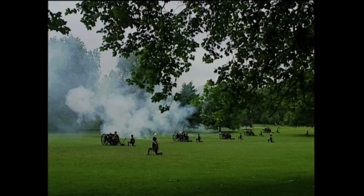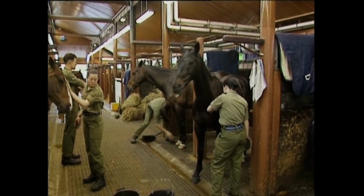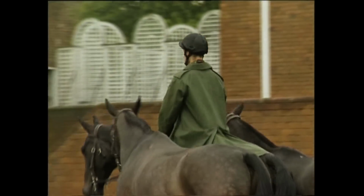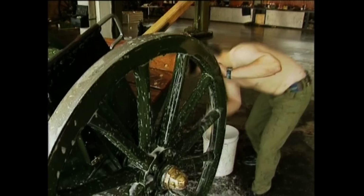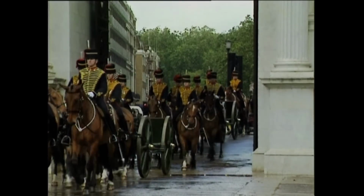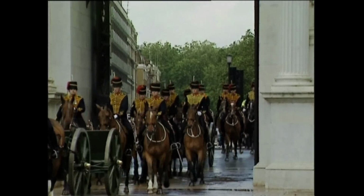The public knows little of the hard work behind the scenes that's necessary for the King's Troop to participate in special occasions such as Trooping the Colour. Many hours of hard work and training are put in all through the year in preparation for the royal salutes and state ceremonial events. And for 1 month each summer, the King's Troop Royal Horse Artillery performs the duties of the Queen's Lifeguard.